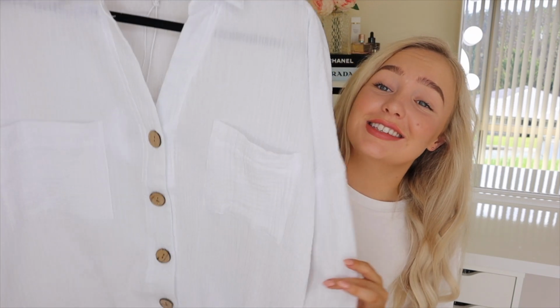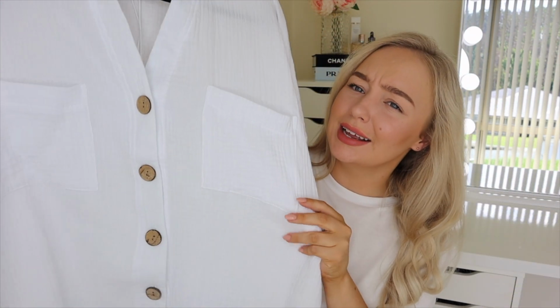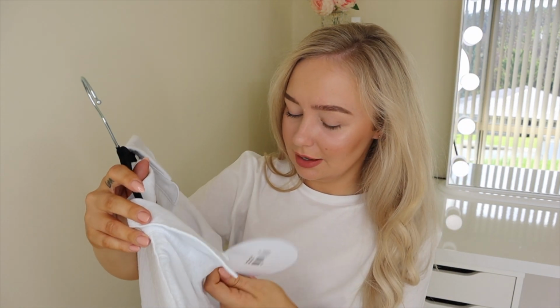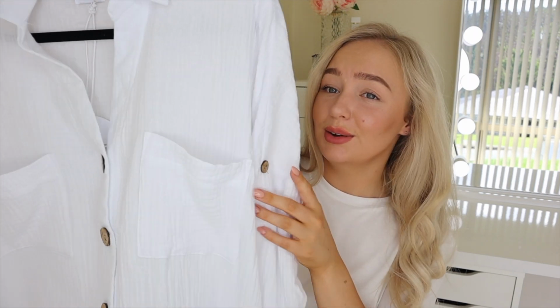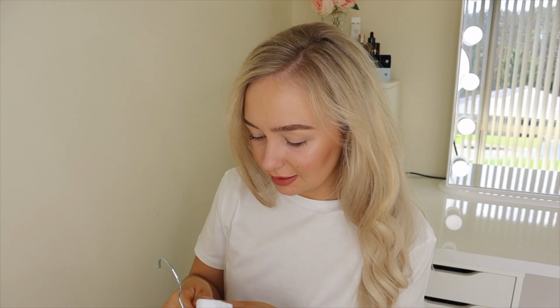Next up, I don't know what it is about this shirt, but it just makes me want to go on a holiday. I just think that this is gorgeous. It is this long sleeve, almost like, I've got no idea what this is made out of, but it is so nice and airy. It feels like cotton. It's got a linen vibe about it. Yeah, 100% cotton.